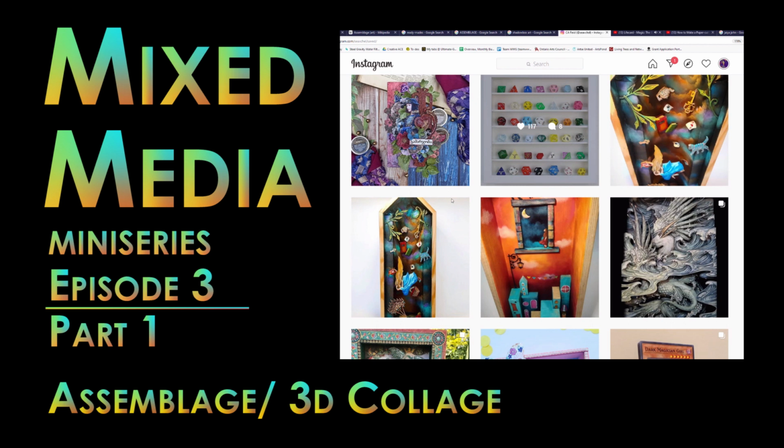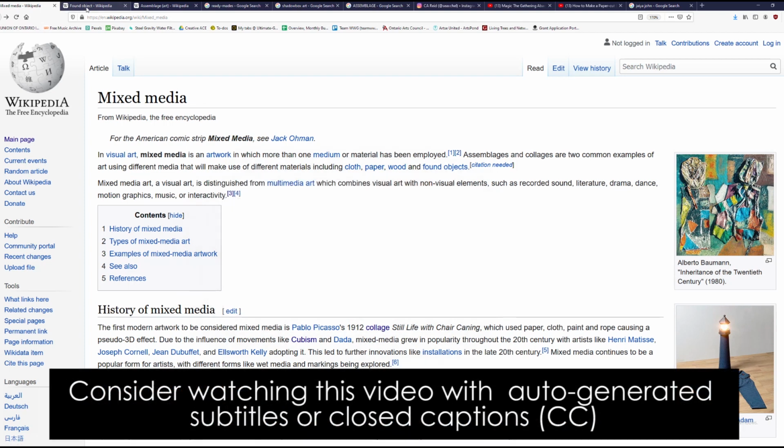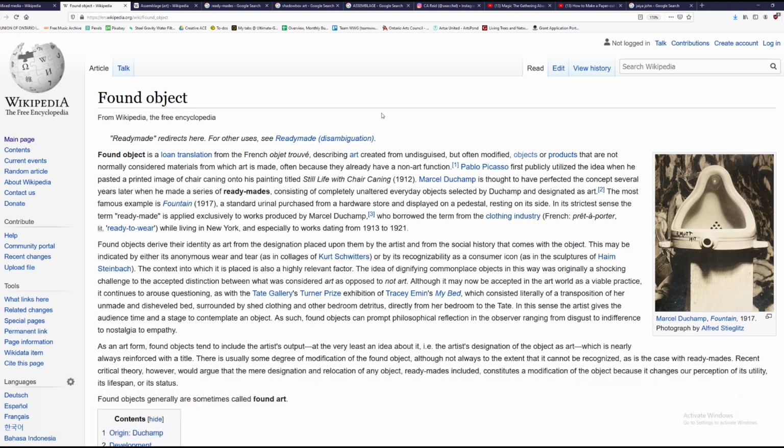Today we're going to be talking about assemblage, which can also be known as 3D collage. We're going to start on Wikipedia again, and as an extension from the mixed media section, we're going to be talking about found objects. Wikipedia will tell you it is a loan translation from the French objet trouvé, describing art created from undisguised, but often modified, objects or products that are not normally considered materials from which art is made, often because they already have a non-art function.